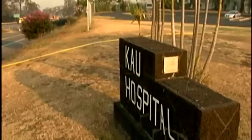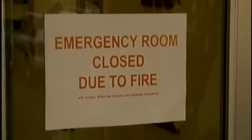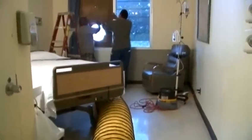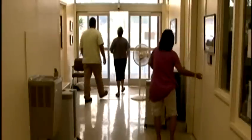The Ka'u Hospital escaped damage from the flames, but just barely. It was really frightening the way, if you look at the grass, you can see that the fire actually came up much closer to the hospital than what we realized. While there was no fire damage, soot from smoke covered the inside of the hospital, even in their safe room, with air conditioners, filters, and air scrubbers, which are normally used on very foggy days. The smoke was so bad, patients had to be evacuated.